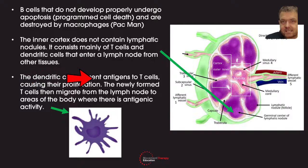So the dendritic cells, again, they present to B cells and T cells, but in this particular case, T cells, causing their proliferation, so increases in number. And then the newly formed T cells migrate from the lymph node to the areas of the body where the antigen has been activated. So it's like calling 999. You need some help.